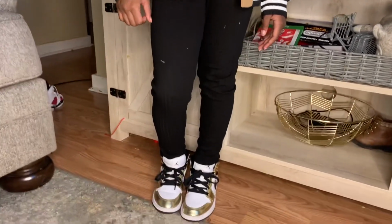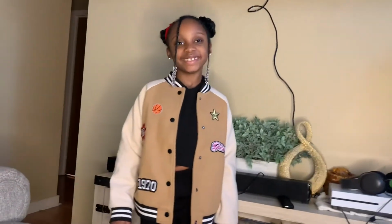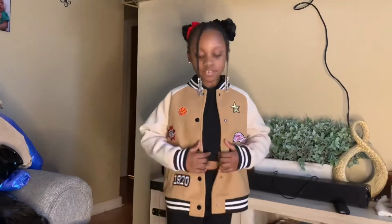All right, you guys. So, this is the next outfit. We have a black two-piece sweater set. I paired it with the gold and black ones. And then we have this kid's varsity jacket, where you can tell, come a little closer, you can tell with the different detail. It has the basketball, the little patches on it. Different patches. Just real cute. Alright, just step back. Open your jacket up a little bit.